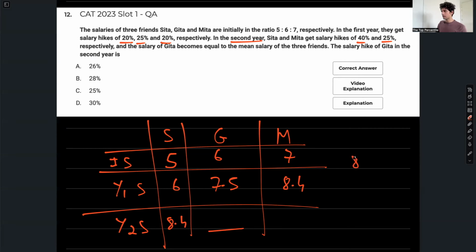So 1.25 can be written as 5 by 4. Again, that's something that you need to know on the spot because it's very easy to do this. If this gets cancelled by 2.1, and you get 10.5. So her salary at the end of year 2 is 10.5.